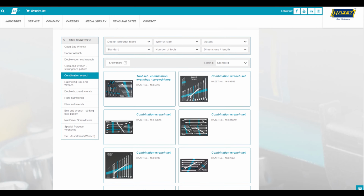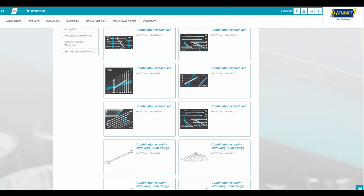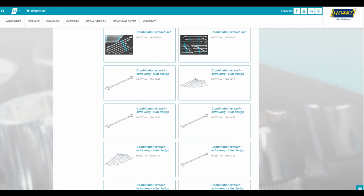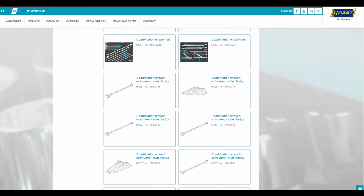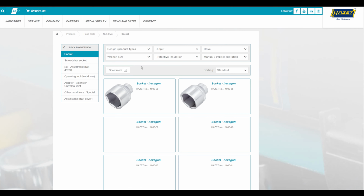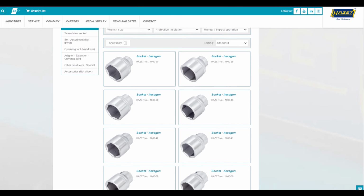Another brand that doesn't get a lot of love is Hazet. Now again, this is like Gedore. They're not chrome. They're not going to look good on an Instapost or a Toolbox Tuesday picture or whatever, but they just work. That's what you want with tools. They have a lot of very good tools that just work.